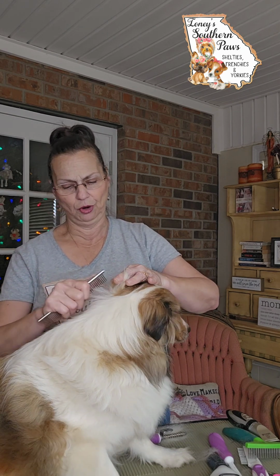pinching it. I don't know if you guys can see that over there on this side, but it's a little mat, and I'm pinching it. Not her skin. I'm not pinching her skin. I'm pinching right below that mat where it attaches to the skin, so that when I pull on the ends of that, I'm not pulling her skin. And my fingers are also protecting her skin from being accidentally jabbed by the comb. This also helps them to build trust with you grooming them, so that they're not bouncing all around trying to get away from you as you're doing this.